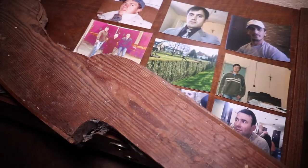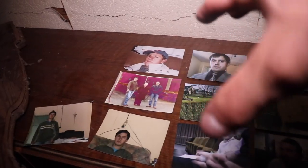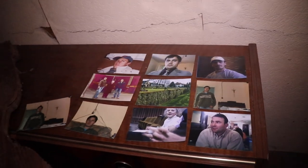Let me know in the comments below what you think about this. In my opinion, this looks strange to see those pictures here. They look like criminals. The hell? And just the way how this is laying like this is super weird. I don't like it.